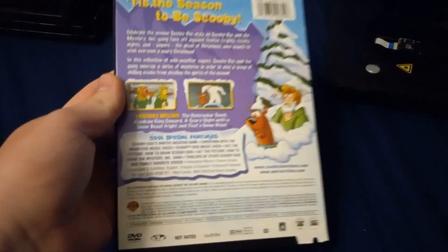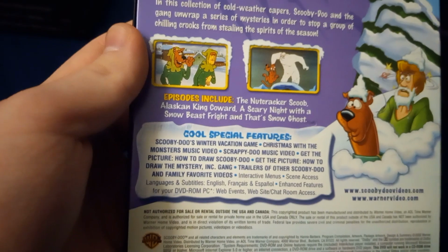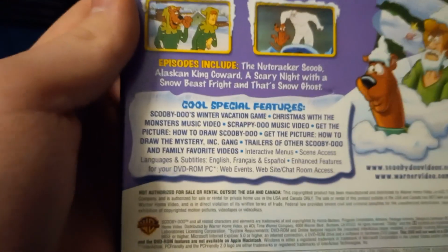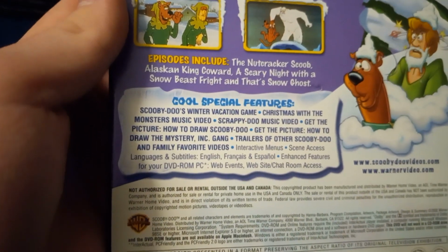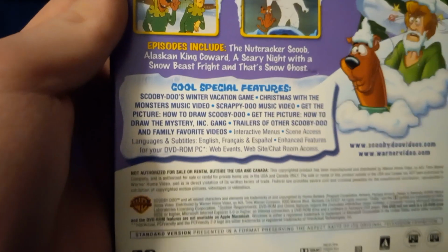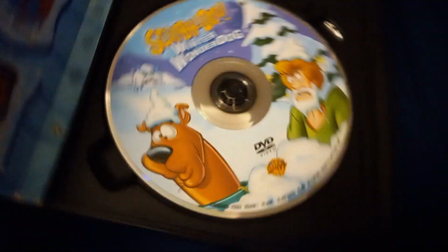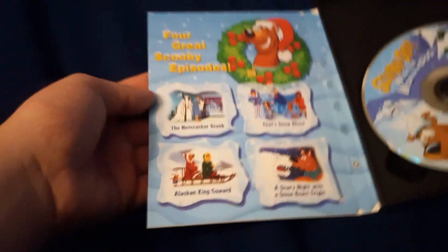Here's the front, spine, it's the back. Episodes are The Nutcracker Scoob, Alaskan King Coward, A Scary Night with Snowbee's Fright, and That Snow Ghost. Special features are Scooby-Doo's Winter Vacation Game, Christmas with the Monsters music video, Scrappy-Doo music video, Get the Picture, How to Draw Scooby-Doo, Get the Picture, How to Draw the Mystery and Gain, and trailers. There's the DVD, and there's the inside art.